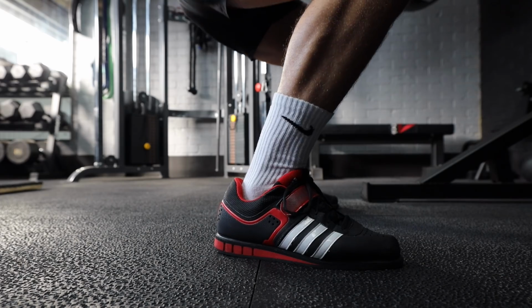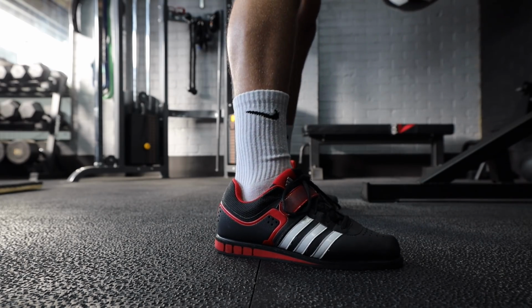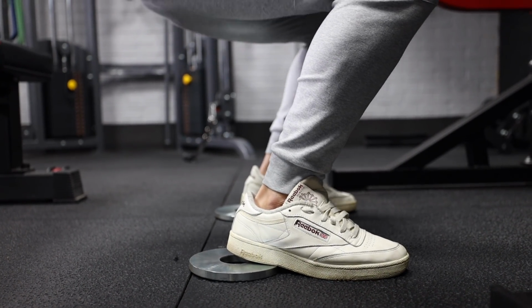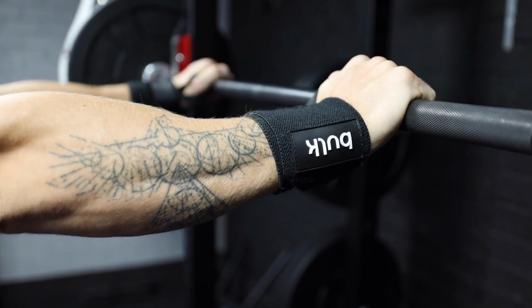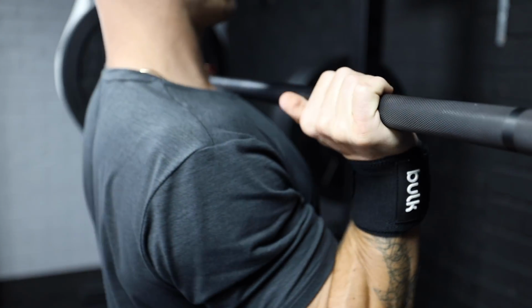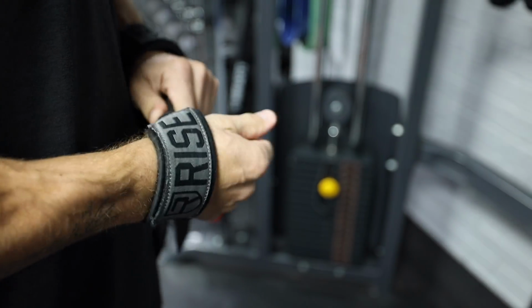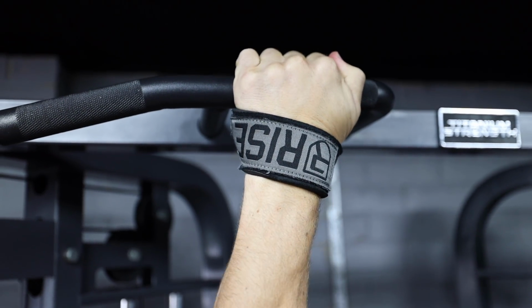Now things like squat shoes that provide a flat sole and a bit of heel to make squatting easier, they're really a luxury. You can just place some plates under your heels and get the same effect without spending like 100 quid. Wrist wraps probably aren't necessary unless you really need that wrist support, but I do think straps can be a real help, and considering that you can pick those up pretty cheap and get quite a lot of use out of them, I would say that they are probably one of the more worthwhile purchases when it comes to clothing and accessories.